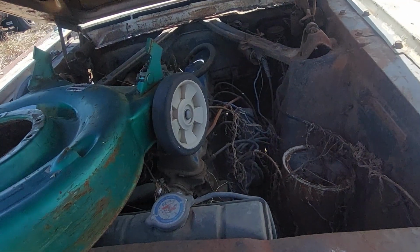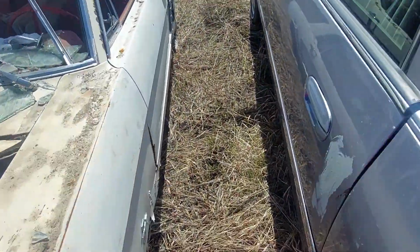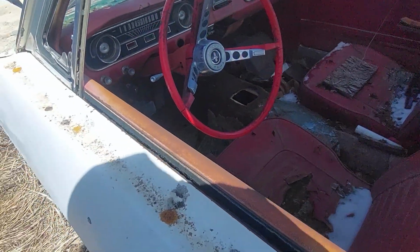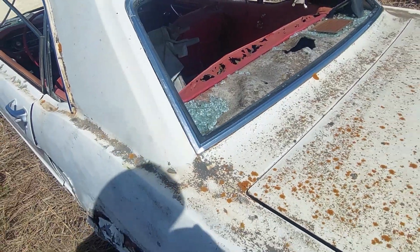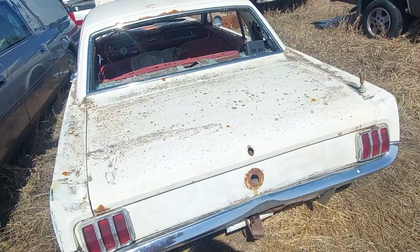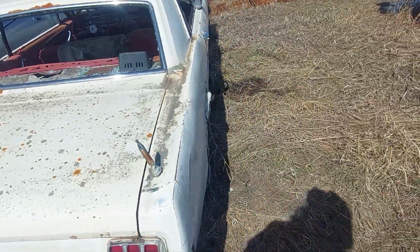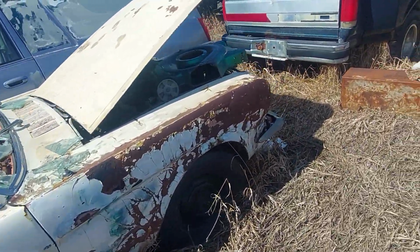Now, is this one an automatic or, oh, is this a manual? Oh no, the transmission's gone out of it. But was it an automatic or a manual? This thing's pretty roached out, unfortunately. Transmission's not in it, and it was a manual. Somebody took it out; that would have been a 3-speed more than likely, very rarely a 4-speed. And you could just smell the fuel in this. Whew. Also, there's a Cadillac hearse here. That's kind of cool. Don't see too many of those around. But yeah, this thing's pretty roached, but it's pretty cool at the same time.